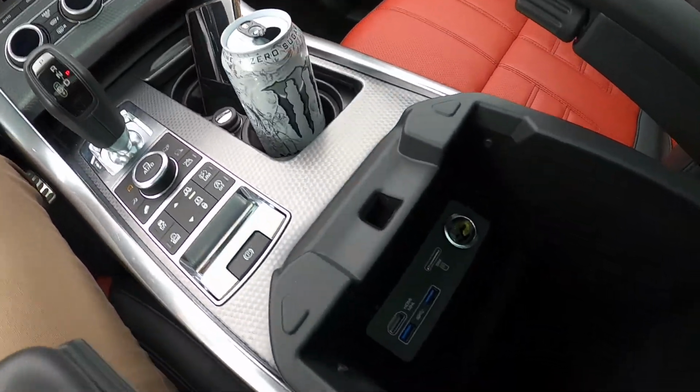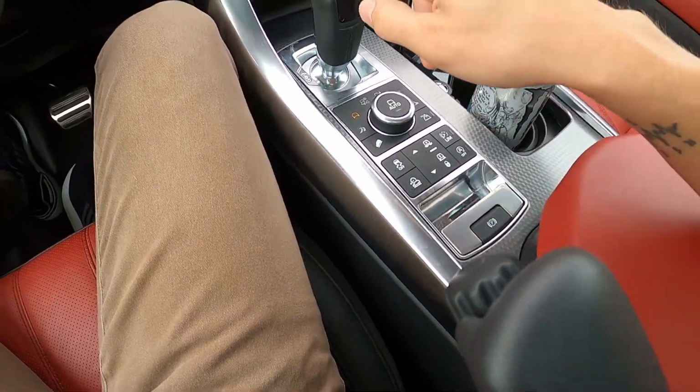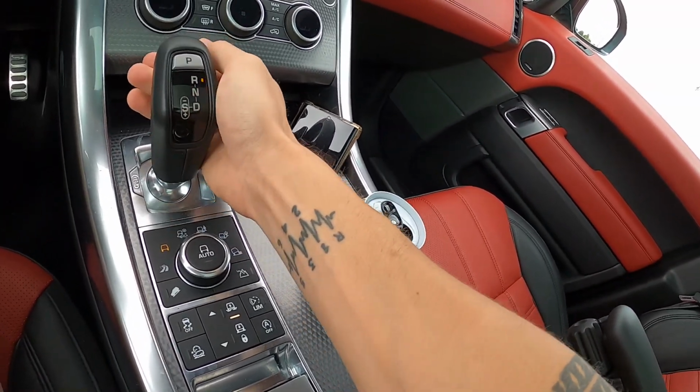Your center console, you've got a couple HDMI ports in there. You've got your electronic parking brake here. This is how you put it into park. To take this out of park, there's a button on the back of it. You have to press it for every gear that you want to go into.